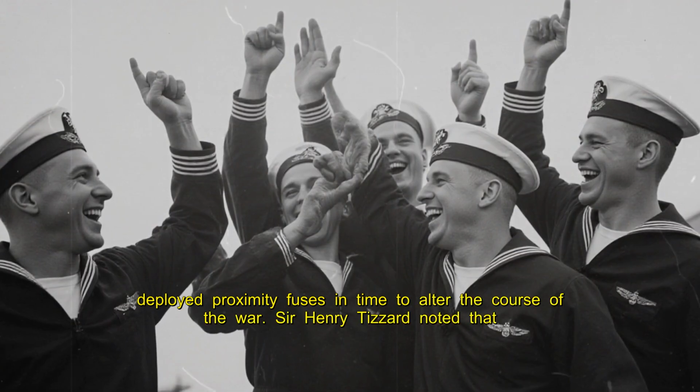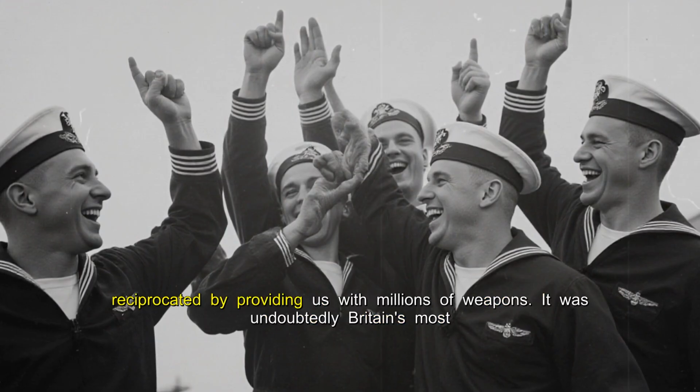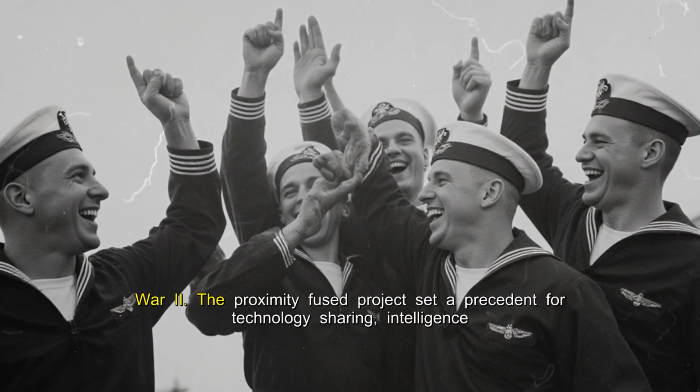Sir Henry Tizard noted that this exchange was mutually beneficial, stating, "We shared our concepts with the Americans, who reciprocated by providing us with millions of weapons. It was undoubtedly Britain's most advantageous trade deal." The achievements fostered a cooperative spirit that persisted beyond World War II.